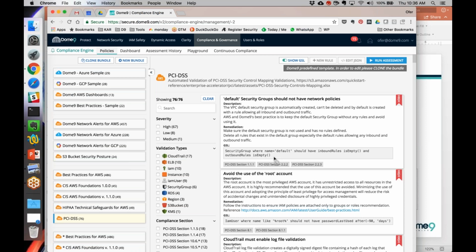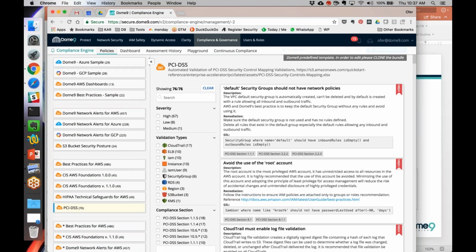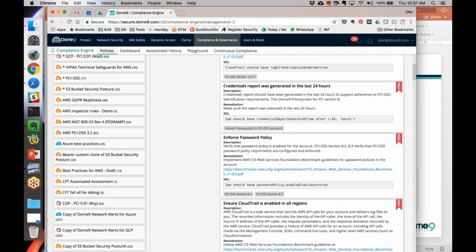With DOME9, we developed something we call GSL, Governance Specification Language. It's a unique language done in partnership with a professor from the University of San Francisco. And this is using a language that is close to human language, so almost anyone can very easily understand what this rule means. You can just read the rule, and this is what you see here as GSL. So you can see the list of rules that we have. We have plenty of rules.